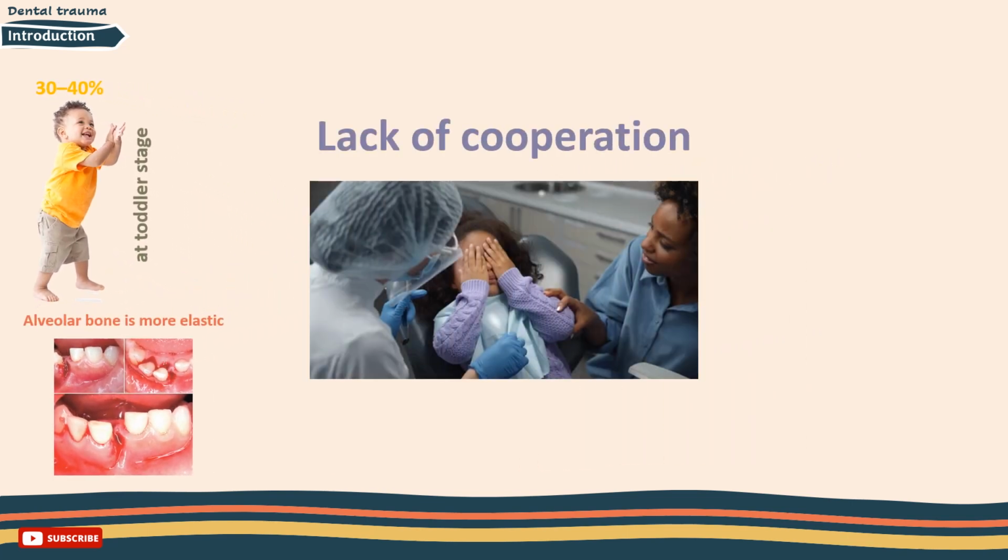A young child is often difficult to examine and treat due to lack of cooperation and because of fear. The situation is distressing for both the child and the parents. A child's maturity and ability to cope with the emergency situation, the time for shedding of the injured tooth, and the occlusion are all important factors that influence the treatment you're going to choose.